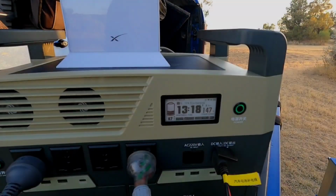But right now we're just setting up into our camp, and I will try and have a quick look around shortly after we've set up, before we finish off for today's adventures.